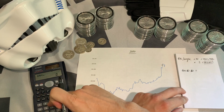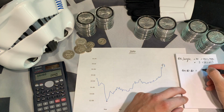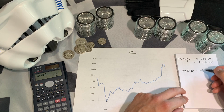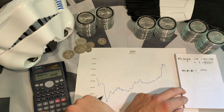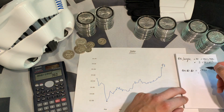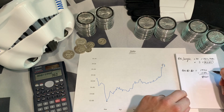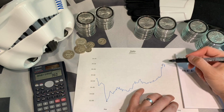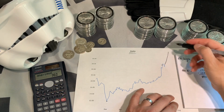24 times 60, 1,440. All right, so if we take 1,440 and subtract that initial 1,080 that we spent, I made $360 on that first transaction. Then what I did, because again, guys, even though this is the spot price, this doesn't match the actual physical demand for silver.